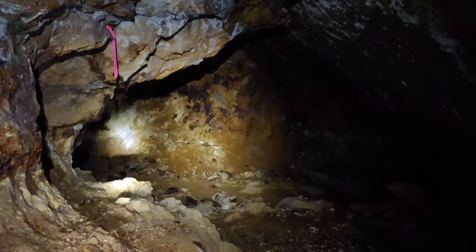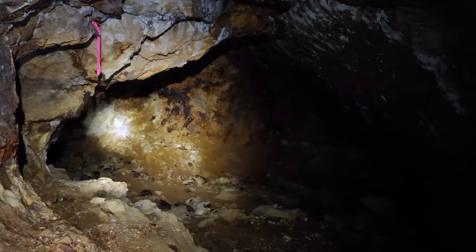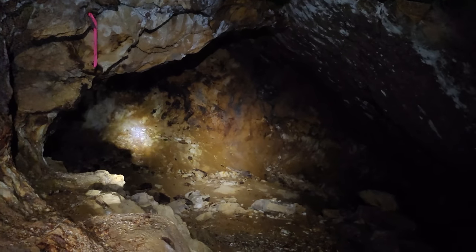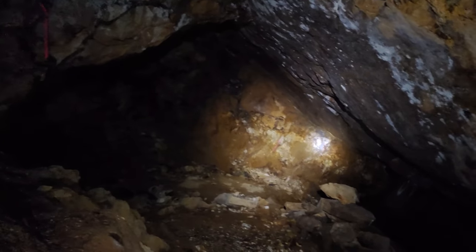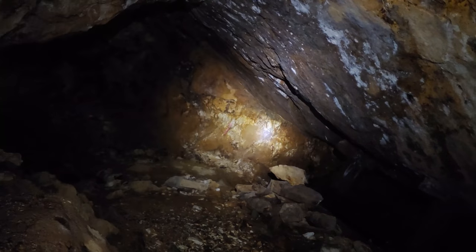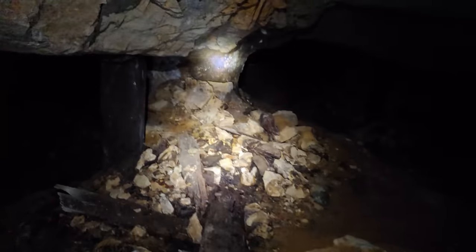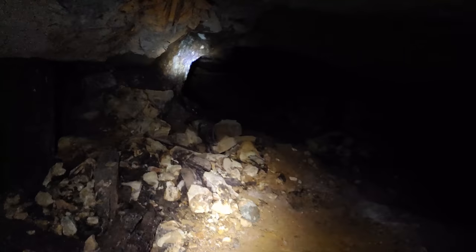But there's some good spots back over here. I can stay away from that chunk there by sneaking over here. So I'm going to work in here a little bit. I don't know if you can see from here, but there's the quartz vein. It's about 3 feet wide there. And this vein dips about 25 or 30 degrees to the north.